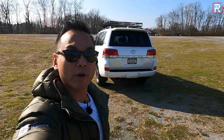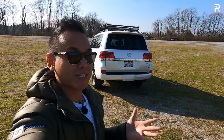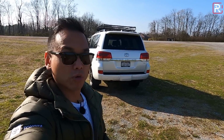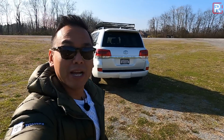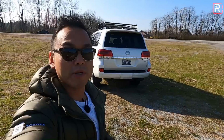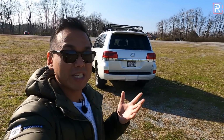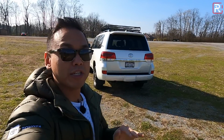Now, unlike the American branded competition, Toyota is very guilty of selling a lot of old trucks here in the States. However, the Land Cruiser is designed to be the flagship of all of those old trucks. This generation, as I said, has been out since 2008. Now, that may be a long time in car years. However, the Land Cruiser itself has been around for 60 plus years. It's been through 9 generations.